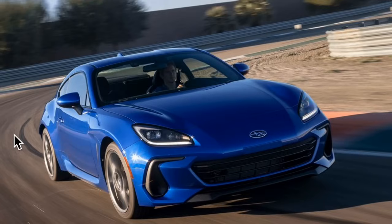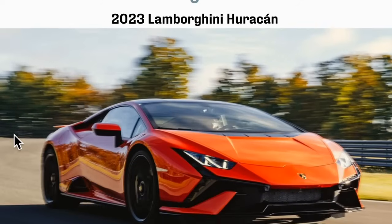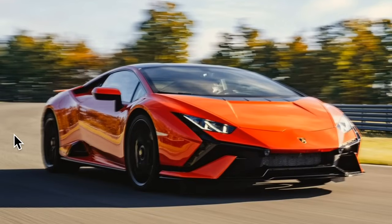All right, let's multiply that by 10, and you have the 2023 Lamborghini Huracan. Now, its price is just under $250,000. Lamborghini's entry-level Huracan might be the smaller of the company's two supercars, but its powertrain is anything but. Sitting behind the cockpit is a 5.2-liter naturally aspirated V10 we absolutely love. There is no telling what engine its replacement will use, so if you want to experience Lamborghini's V10 greatness before it's gone, get your order in now.